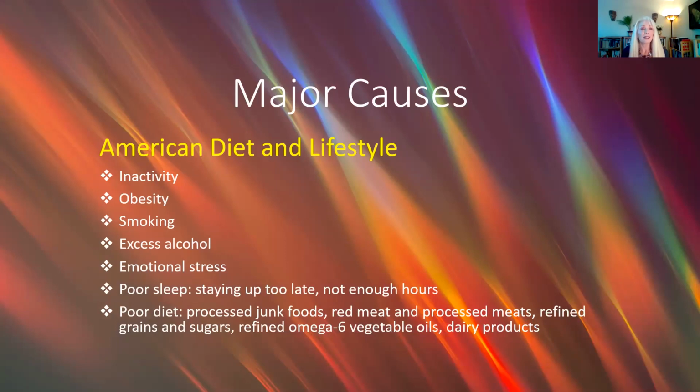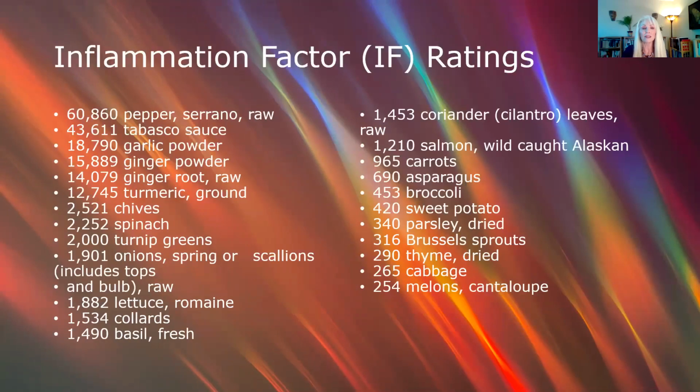And specifically, the things that we find that really drive up inflammation are processed junk foods, red meat, processed meats, refined grains and sugars. Sugar is just poisonous to the body and creates a huge amount of inflammation. Refined omega-6 vegetable oils and dairy products.